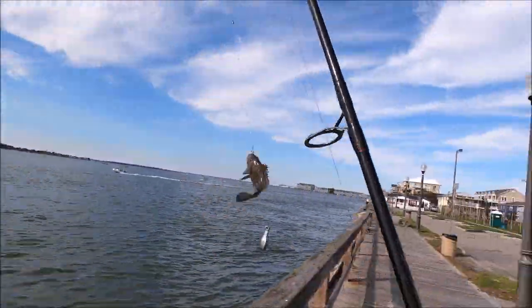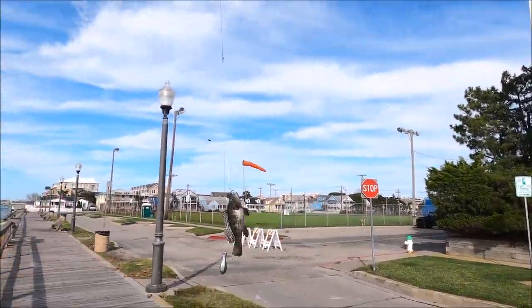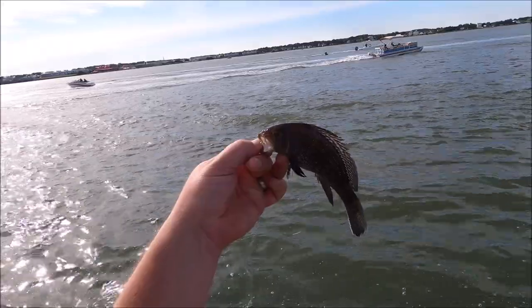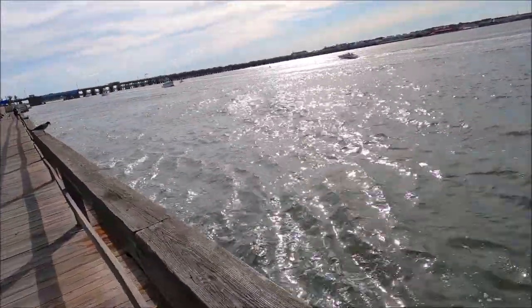Oh, tiny sea bass. Tiny little sea bass. I'm gonna get him away from me. I don't want him near me.